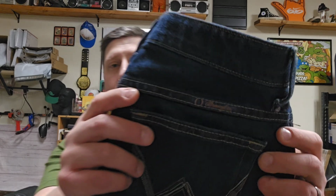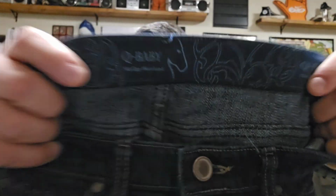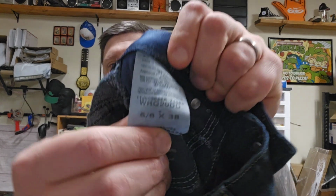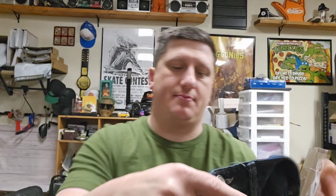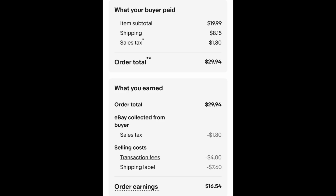Sold this pair of women's Wrangler Q Baby jeans, and these are a 5'6" size and 38 length, so these are for someone pretty tall. I paid $2.35 for these jeans and they sold for $19.99 plus shipping. The buyer is all in at $29.94, and after fees and shipping I get $16.54.